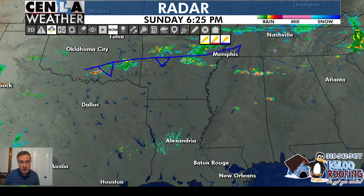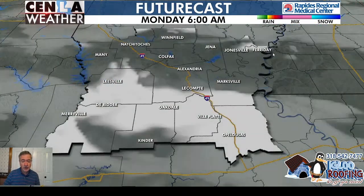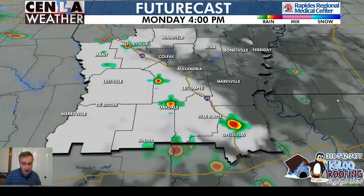And that front is actually going to be in our forecast for tomorrow. So a June front coming in here for the day tomorrow. And it will stir up a little action, I think, possibly across the area. Looking at your futurecast on Monday, this is for your commute back to work in the morning. We have a pretty good forecast for you. Just some clouds, maybe a little fog in some areas.